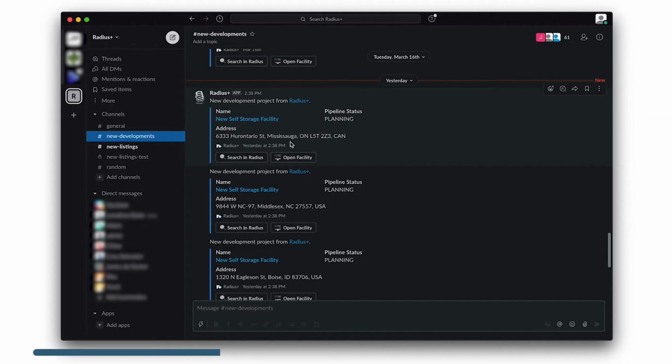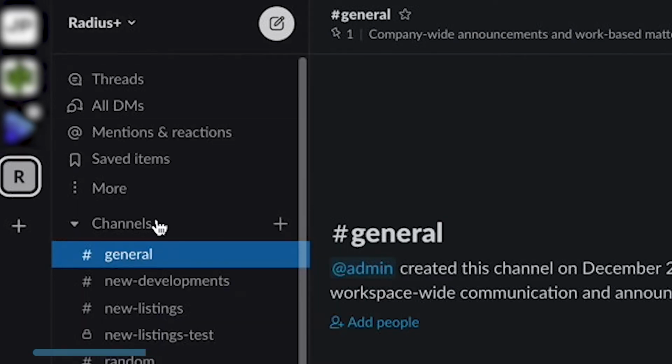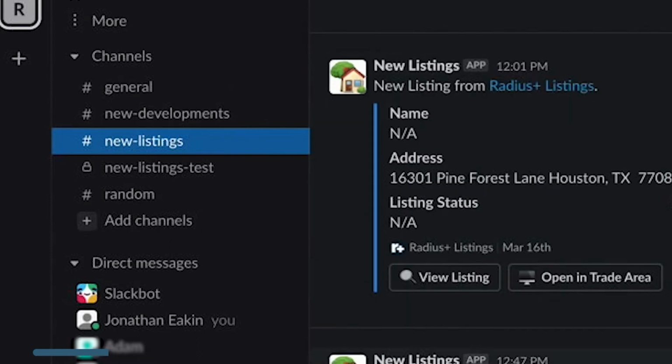These steps are largely straightforward, and once you do get yourself set up into the Radius Plus workspace, you're going to look at the left-hand panel over here, and you're going to see radiusplus.slack.com. You're going to want to go ahead and scroll down to channels where you can add a channel, and you'll be able to add this new developments channel and this listings channel. And these two channels are why we're here.